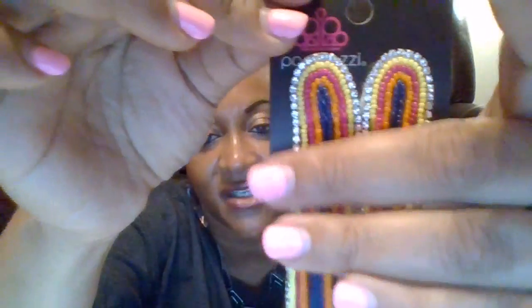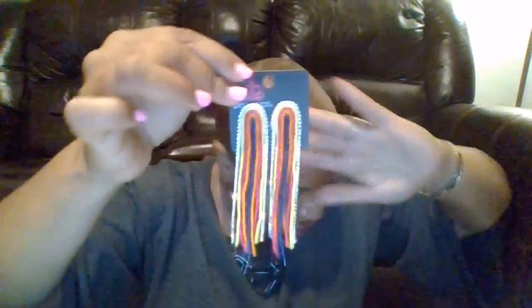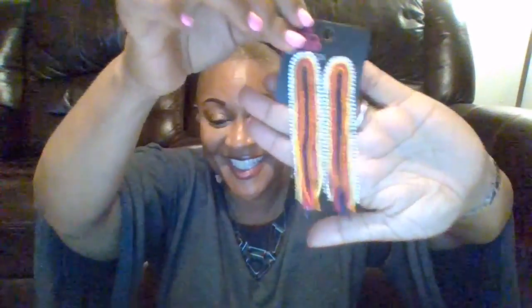This next pair is what we call an exclusive. So in Paparazzi, you have different ranks according to buying and selling your inventory. And with those different ranks, at times you get access to exclusive items. This pair of earrings is post. And this is very versatile because you have a bunch of color options here. The outline is bling, rhinestone. Then you have the pink, yellow, orange and red, and also navy blue. So this is number, I don't know why it doesn't have a number on it, but it is number 41, bling.